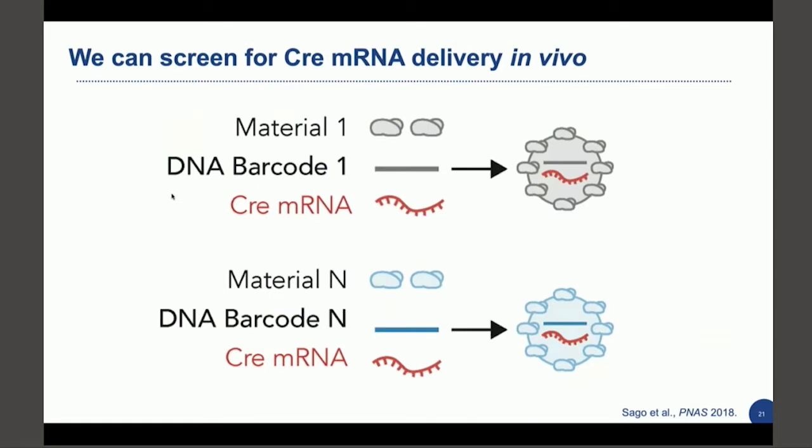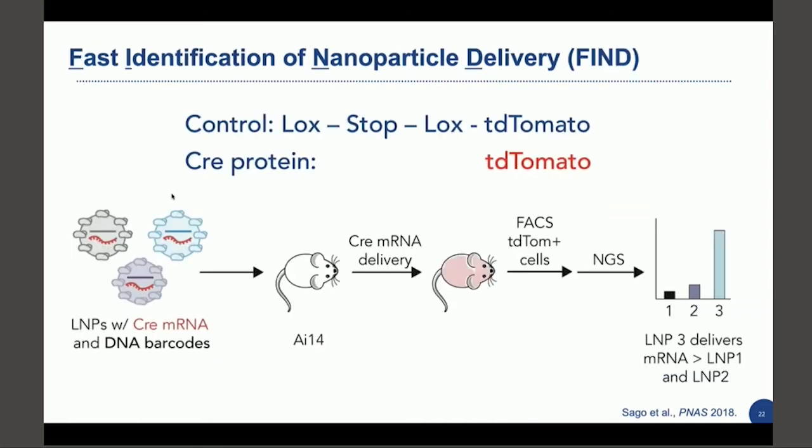So the way that FIND works is you take nanoparticle one with chemistry one, put in barcode one and Cre mRNA, and then nanoparticle N with barcode N gets Cre mRNA. You make your library, do all the quality control, and then you administer these Cre barcoded particles to Ai14 mice or Ai9s or whatever. These mice have a lox-stop-lox tdTomato construct, which means that if the Cre mRNA is not functionally delivered, if it is not made into Cre protein, which then excises the stop codon, the cells don't do anything. The cells have no color. But if the mRNA is translated into Cre protein and that Cre protein goes into the nucleus and excises the stop codon, the cells are going to turn red.